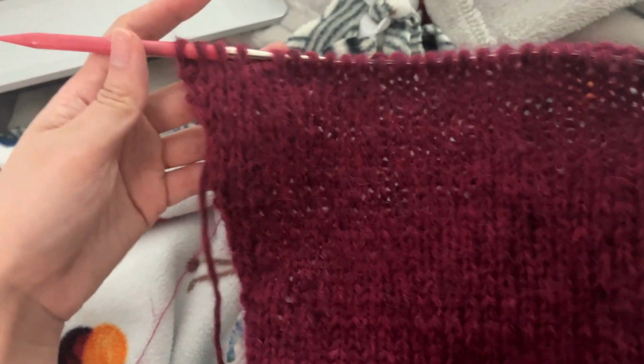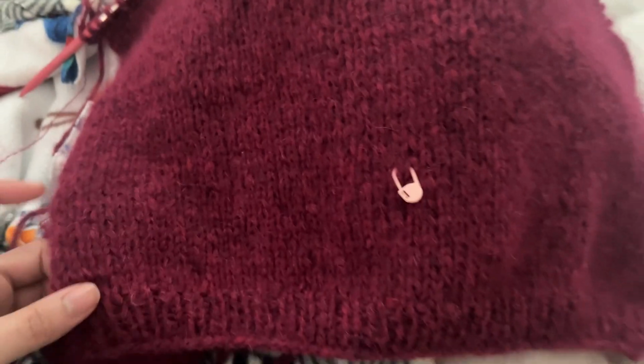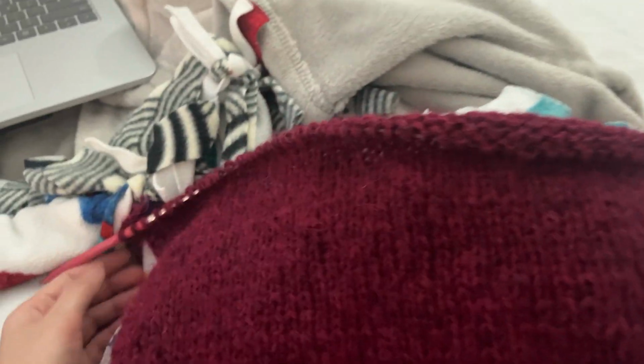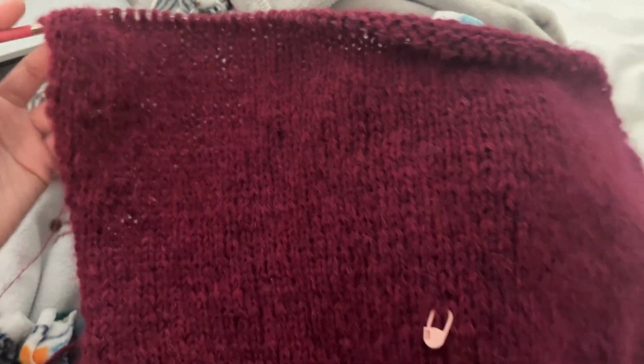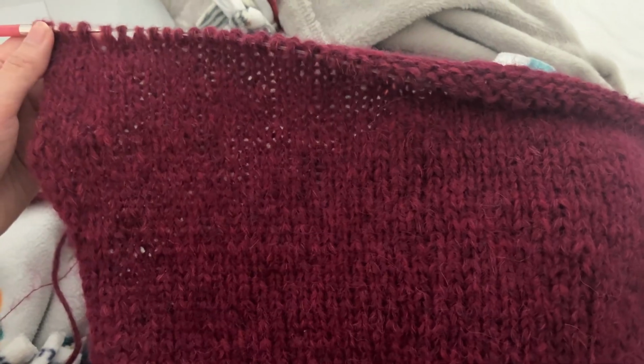I made a couple decreases here. It only really asks for 2 rows of decreases for the size that I'm making. And now I think it's literally just I continue stockinette stitch until I reach where the neckline should be and shape for the neckline. And I think that should be it for the back.